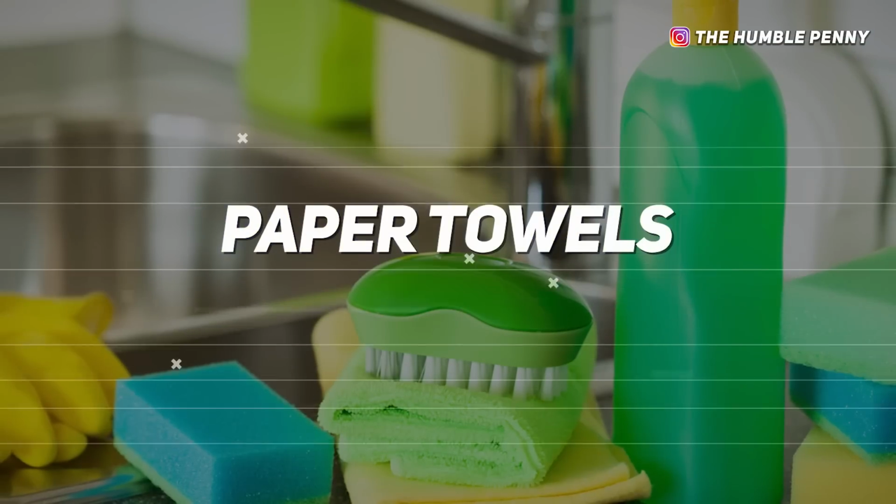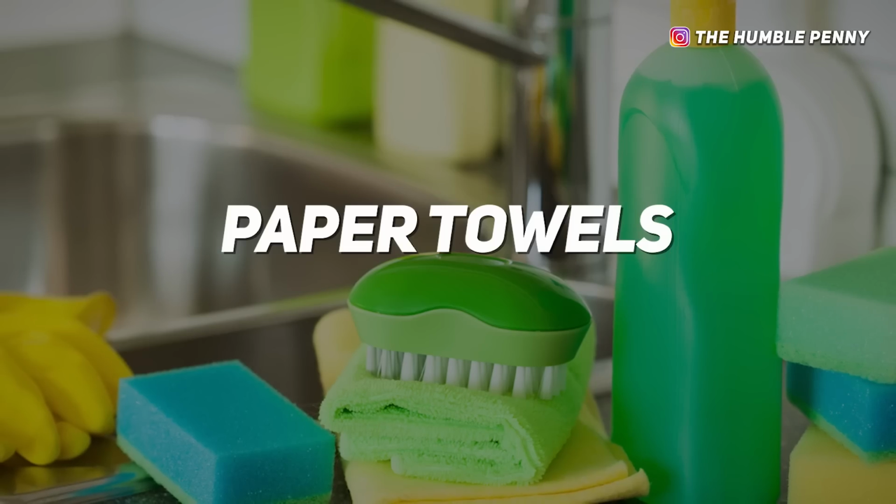All right, so next one's paper towels. This is probably one of those things that's a default purchase for a lot of people when they do their weekly shop. I personally dislike paper towels. I just think it's one of the biggest wastes of money that people buy on autopilot every single week.